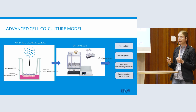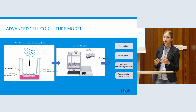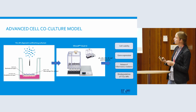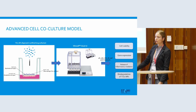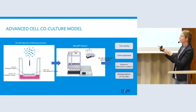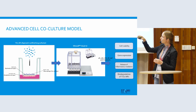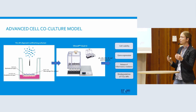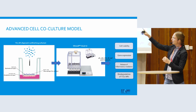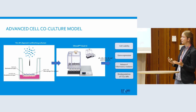The particles we used were rutile and mixture titanium dioxide particles, and they were dispersed in a kind of artificial lung surfactant, just to stabilize them and have them in the nano-sized form. For the exposure, we used this VitroCell Cloud 12 system, where you have these wells, and then you can put the cell culture inserts into these wells. You put a chamber on top of the instrument, which is connected to a nebulizer, and on this nebulizer, you add the particle suspension. Applying a current to this nebulizer starts creating this cloud or liquid aerosol inside the chamber. This cloud is then evenly deposited and distributed to the wells and to your cells.